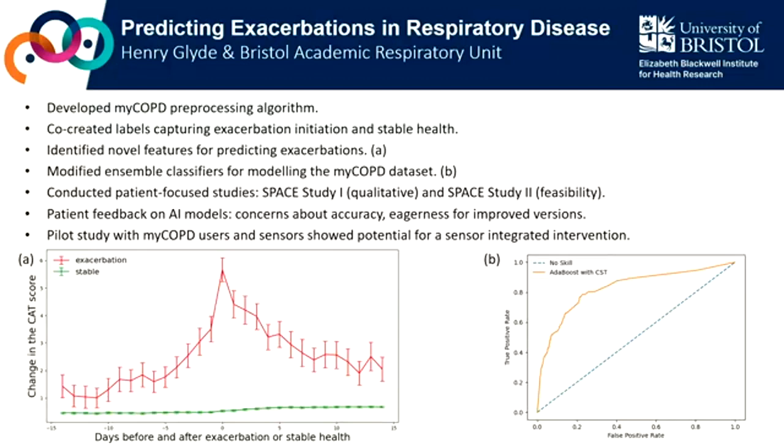The COPD assessment test score, or the CAT score, is a measure of how much COPD is affecting a patient's life. It's a clinically validated questionnaire, and from this visualization here in A, about 4 days prior to an exacerbation on day 0, there is a change in CAT score from a stable baseline of 2 points, and that's the mean clinically important difference for the CAT score, meaning that's indicative of an exacerbation. So we realised we're looking at predicting exacerbations in about a 4-day window, 1 to 4 days before the event.